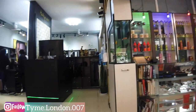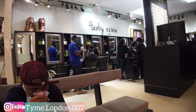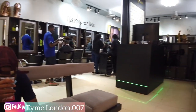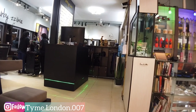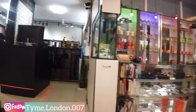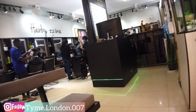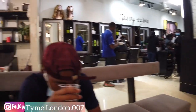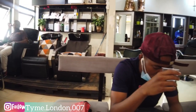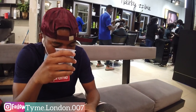Very nice clean place. Hair by Zziwa, here at Akashimo, Kisementi area, right next to Sky Lounge. You enter through security by Bank of Africa and make your way all the way to the top. I wanted to show you this place because I always come here to cut my hair, and I believe they're the best around town, in my opinion. Some people might disagree, but this is my opinion. I'm gonna flip the camera around and let my boy Ash give me some of this camera action.